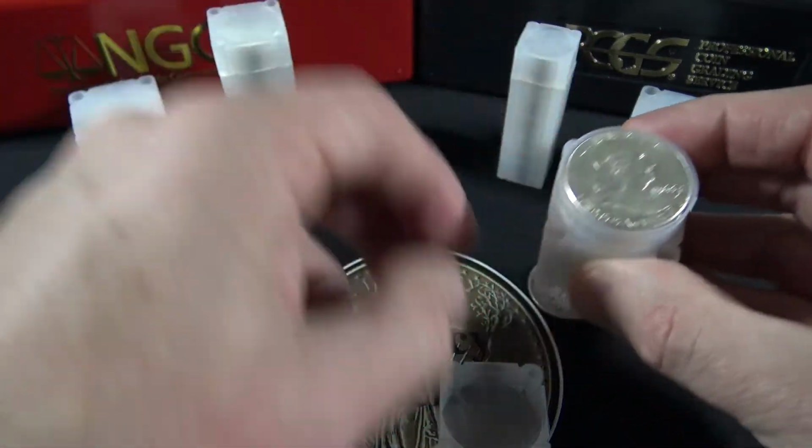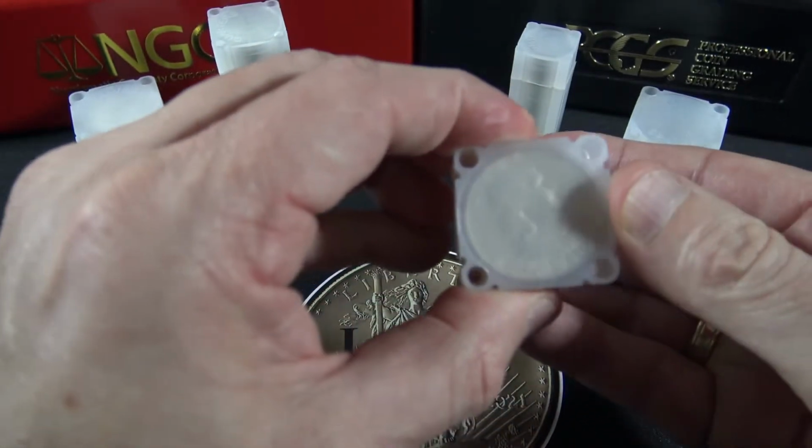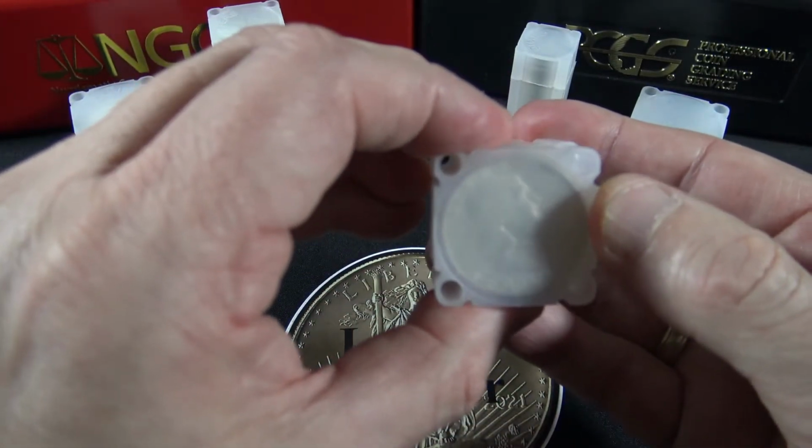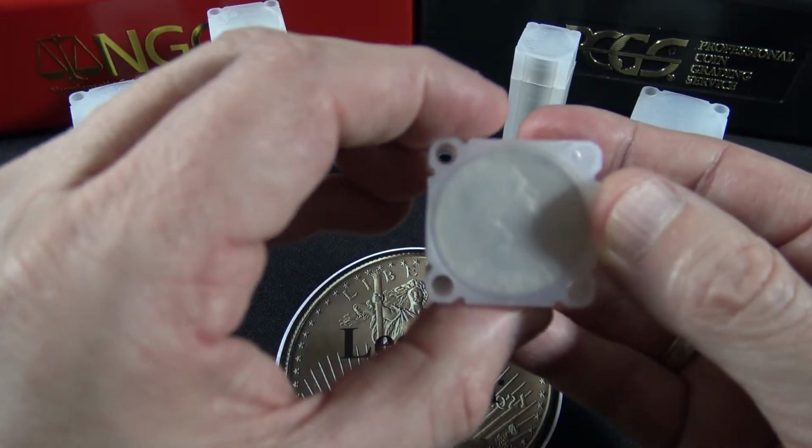They also have a clear top so that you can see what type of coin is in the tube. So in this case, I can see that that's a tube of Franklin half dollars.